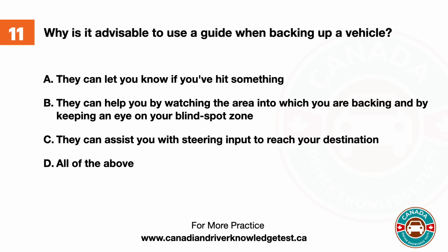Question 11. Why is it advisable to use a guide when backing up a vehicle? A. They can let you know if you've hit something. B. They can help you by watching the area into which you are backing and by keeping an eye on your blind spot zone. C. They can assist you with steering input to reach your destination. D. All of the above. The answer is B. They can help you by watching the area into which you are backing and by keeping an eye on your blind spot zone.